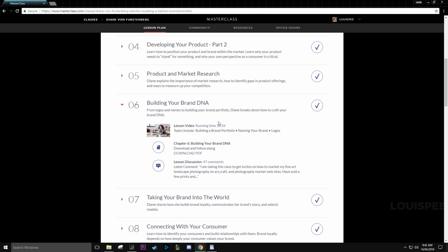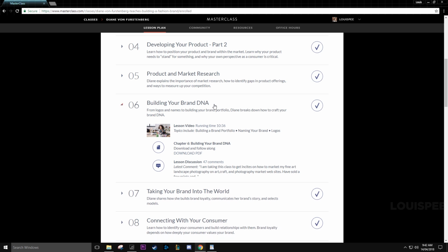In today's day and age, this is a bit outdated. The core root of what she's saying is correct, but there's a lot more now that you can get into with respect to search engine optimization, how to properly build your logo with the Adobe palettes. And there's a lot more that goes into that.